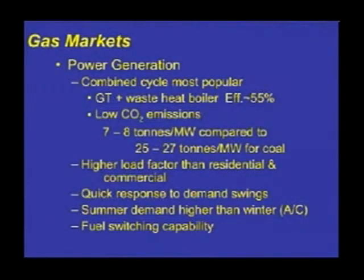A little bit more about gas markets, and here's gas markets where we're using gas for power generation. This is another busy diagram, with a very important item in the very middle of this image. You'll see the amount of carbon dioxide that's produced to produce a megawatt of electricity. You'll notice here that with gas we generate 7 to 8 tons of carbon dioxide per megawatt of electricity. With coal, you'll see that that number is 25 to 27 tons of CO2. And CO2 emission and greenhouse gases and global warming are important topics of our times and of our age throughout the world. And this is certainly an important factor to recognize about the use of LNG.